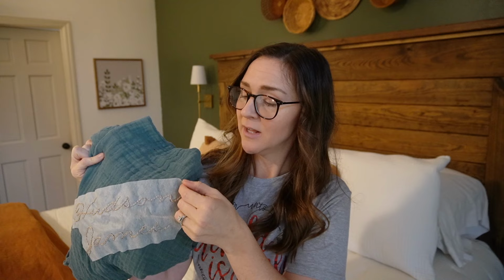But the cool thing is I have these sheets of whatever this is, if it's fabric or paper or whatever. And I can print on this whatever I want. So for the blanket, I just went on Canva and I picked a really scripty font. And I printed it out on this paper, and then the paper also has a sticky back to it. So I stuck it on here, and then that's how I got the letters to look like this.